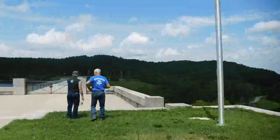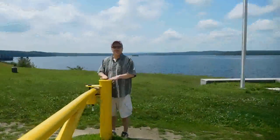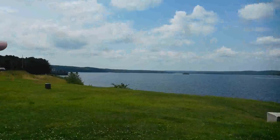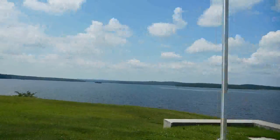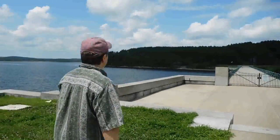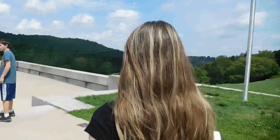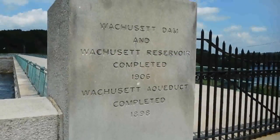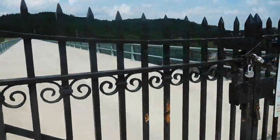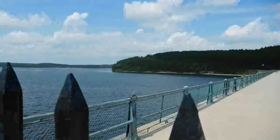Wow, very cool. Look at the water. Pretty cool. I didn't realize this is so big. Says no fires. There it is. There's the gate. We can't go through it. Yeah, no trespassing. We're on the top of the dam, kind of.